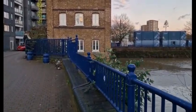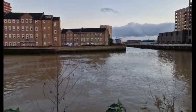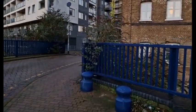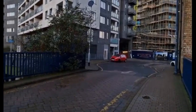I love this little part of Barking. I often come here myself because a lot of my ancestors that lived in Barking were eel fishermen and lived along this way. In some, I may say so, pretty grotty looking houses that were pulled down under slum clearances.